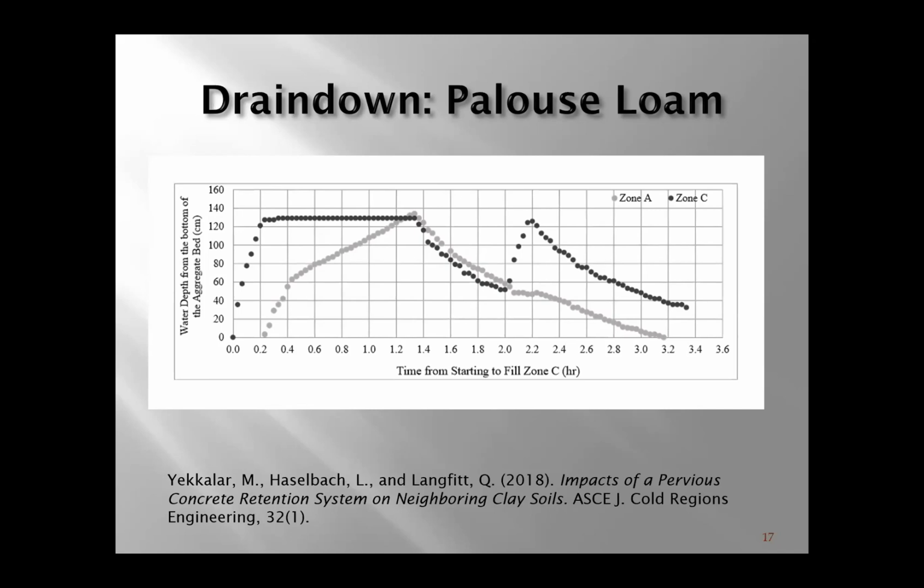We took bets on it before we started because we were in soils that they say this wouldn't work on. And we were betting 2 days, 2 weeks for this to drain, and it was 2 hours. So we were pretty pleased with that.